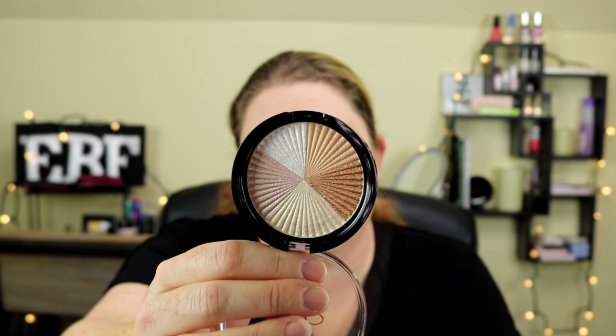Let's go ahead and move on to the face. I bought several face products this time, actually, besides my foundations. I bought 2 highlighters. I got this Ofra highlighter in Beverly Hills. I think that's a fairly famous one of their highlighters. I already had one in Rodeo Drive that I had gotten in a BoxyCharm, I think. So I didn't buy that one, but I did go ahead and buy this one. Again, this is the color Beverly Hills. I just thought it was super pretty.